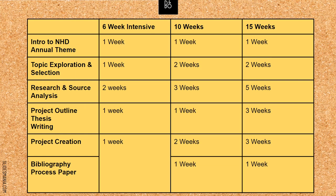We have some teachers who will do this, particularly in an elementary school setting, in a more intensive way where they really dig into it for 6 weeks and give the kids a lot of time in class to work on their projects, but they keep it to 6 weeks or so. I wouldn't try to do it in less. And this is kind of how you might block that time out in that 6 week intensive model.